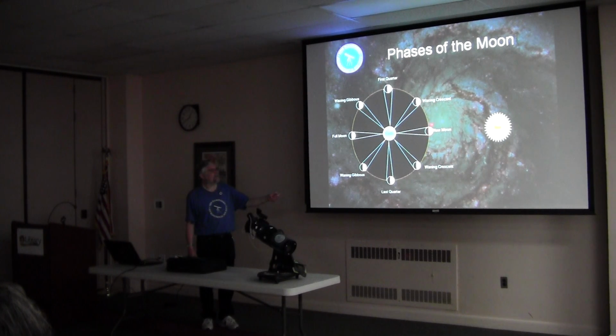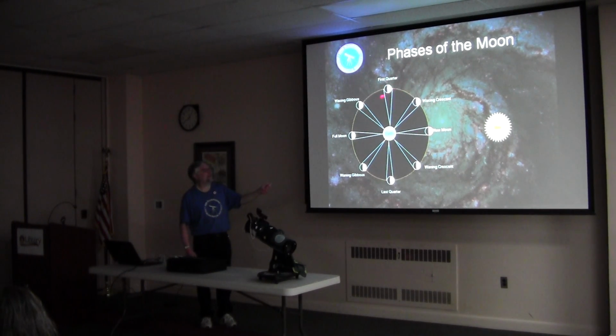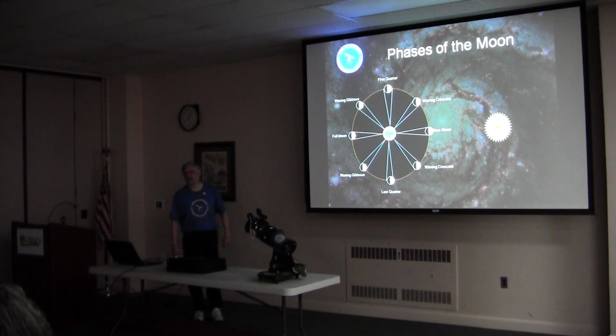Now, as the moon orbits, a bigger and bigger piece of it gets lit. First it's only a tiny little slit, and then it's more and more, and that's called a waxing crescent, waxing meaning increasing. Then when the moon is at right angles to the Earth, half of the moon is lit up, half of the lit up side is visible from the Earth, and that's called a first quarter moon. Then as you move along this side, more and more of it is lit up, and there's actually more lit up than is dark, and that's called a waxing gibbous phase.